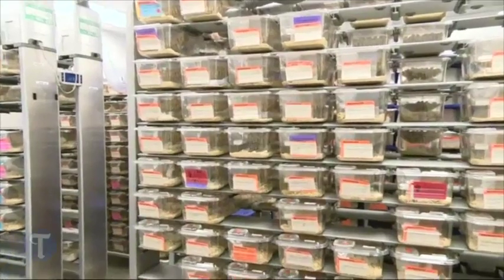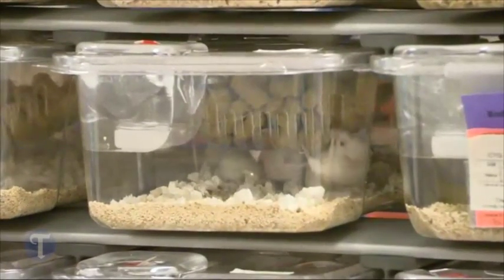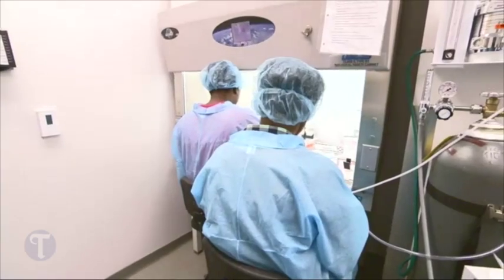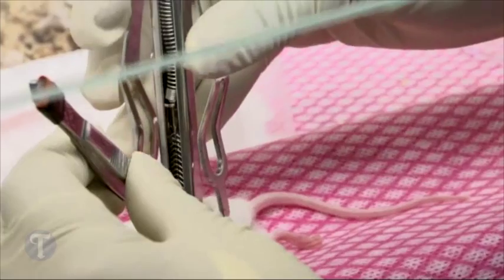It's an effort to reduce the trial and error and wasted time patients can experience in the search for an effective drug. We implant that tumor tissue into a mouse that doesn't have an intact immune system so that we can grow that tumor and then test different drug therapies to be able to predict which drugs are going to work best in a patient.